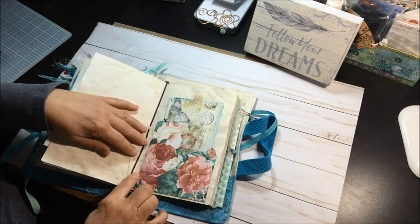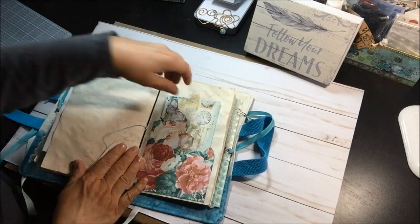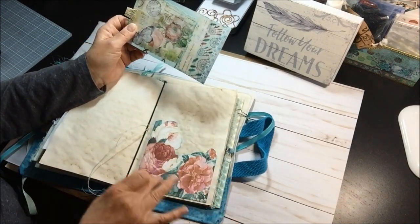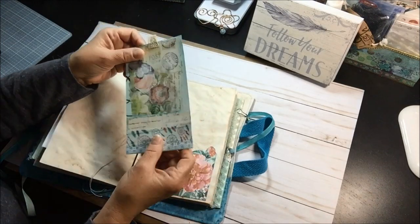And then I have this. This is the center of the signature again. This was from a large 12 by 12 piece of the paper pack, and I just fussy cut around the flowers and made a pocket out of it.